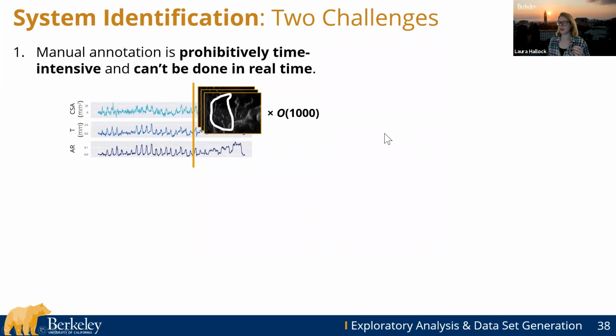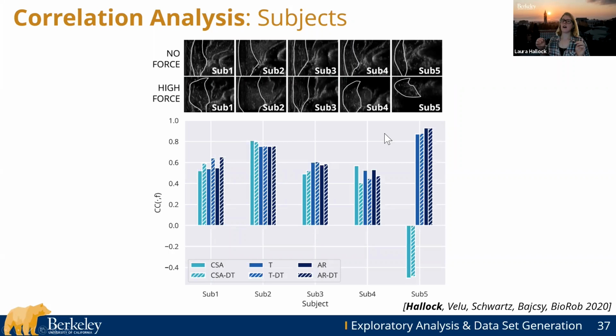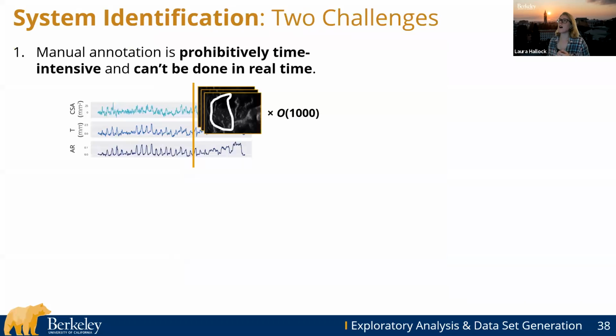So in particular, this was a very preliminary set of analyses that just show, basically, yes, even in these very simple signals, we can start to see this is a promising way of potentially doing this kind of force inference. But there's a couple of challenges that we're going to have to tackle before we expand this research further.